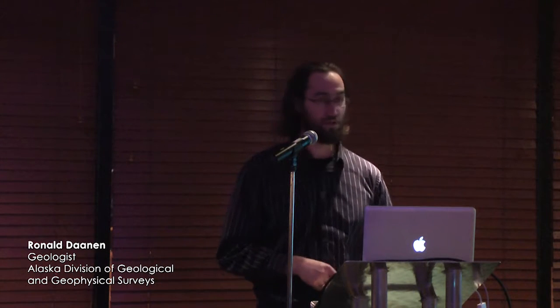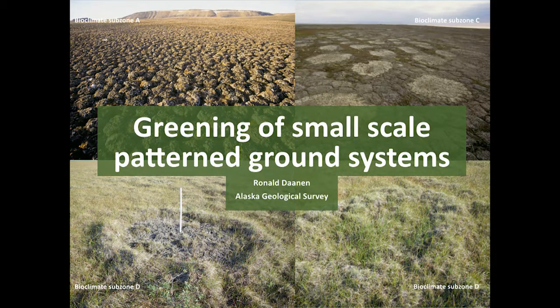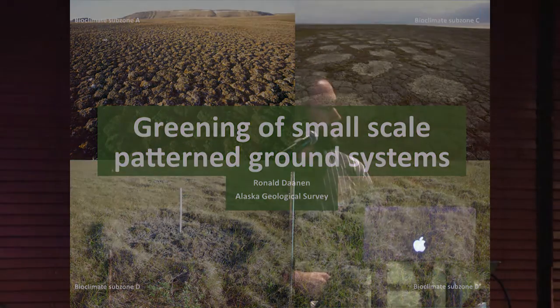I work at the Alaska Geological Survey, and I'm going to talk about patterned ground and how it potentially affects the greening. Patterned ground is a natural form of disturbance, and you can see here in the north a fine pattern of cracking. Further south, you see the cracking changing into bigger circles. And down here is even further south. This is northern Alaska, where you see a frost boil that is nice and bare. But sometimes these frost boils can go green. And the question is, how does climate change affect this process?